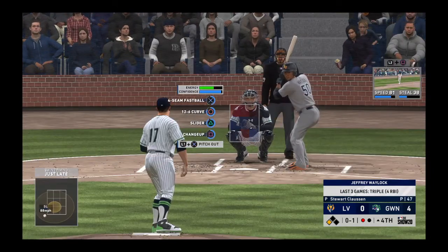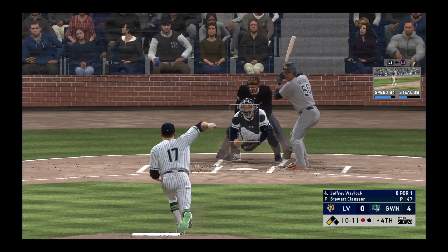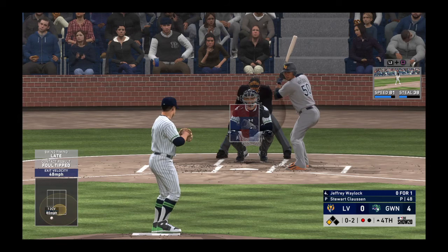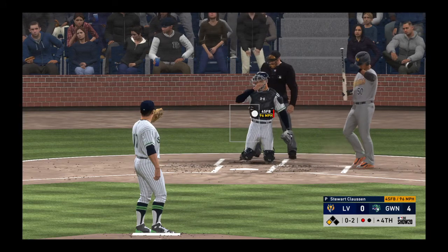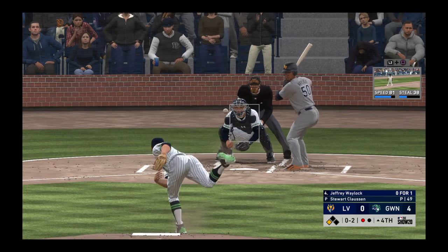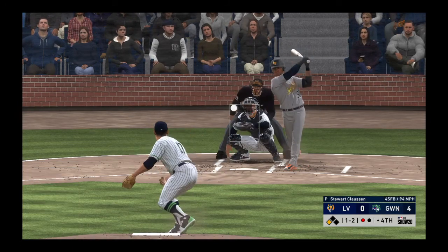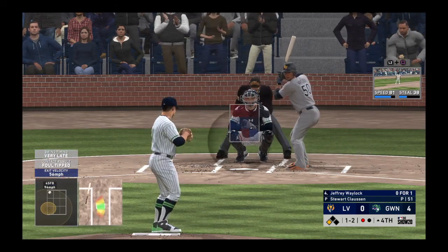No balls and one strike. And he falls behind 0-2. You can definitely tell with that foul off right there that he's picking up spin on this pitcher's off-speed stuff. Maybe expect a fastball on this next one. Tries the slider to ring him up, but he lays off, 1-2. And it's fouled away. One out and a runner on third.